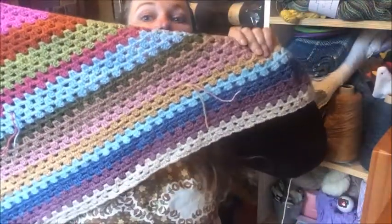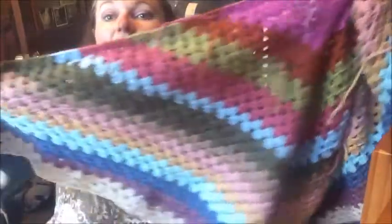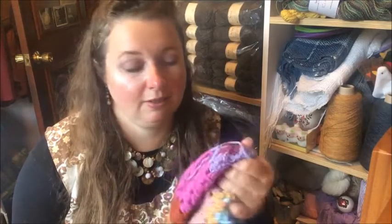But yes, so this will just be a random project for adding bits to as and when I uncover long lost acrylic stash, and it'll eventually land as an ugly blanket that just lives on the back of the settee for either myself or my girls to snuggle up in while we watch telly.